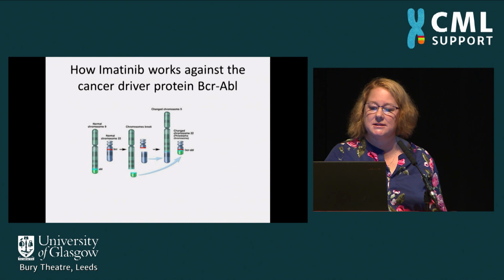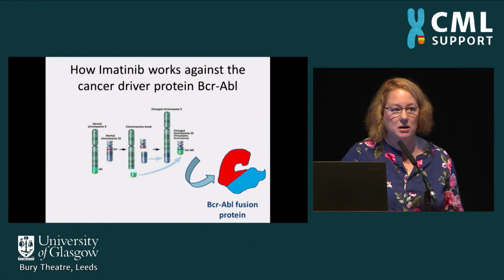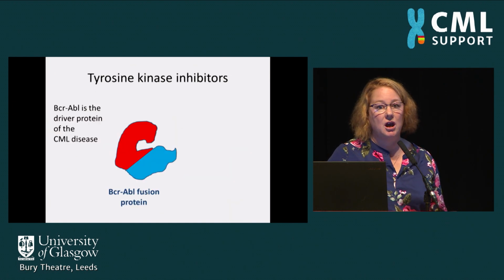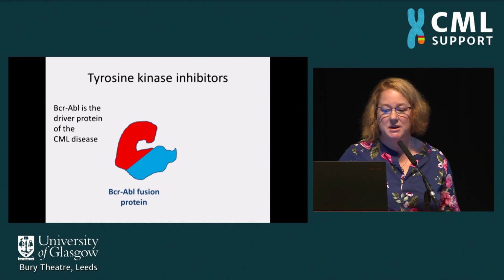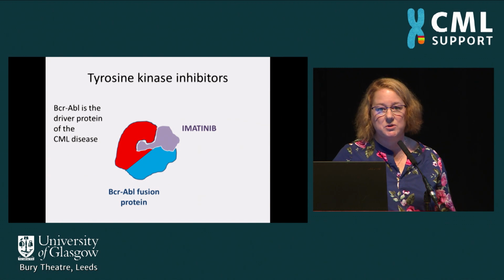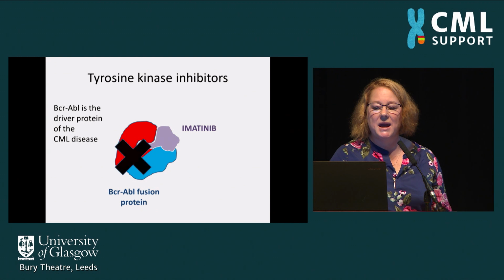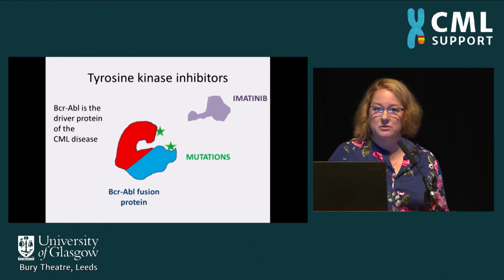So how it works, this is the 9;22 that gives rise to that BCR-ABL fusion protein. You've got a little bit of BCR, which doesn't normally stick to ABL, but there it is, and it's produced as a protein that then is a driver mutation on the surface of those myeloid cells and drives the myeloid leukemia cells. So Imatinib was developed, it sits into that driver pocket and basically switches off that BCR-ABL. That's all well and good, and we get very good results, which I'll talk about.